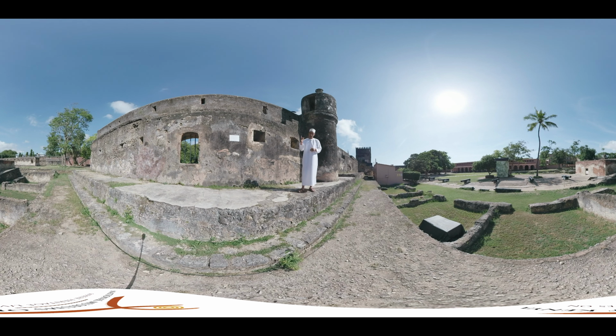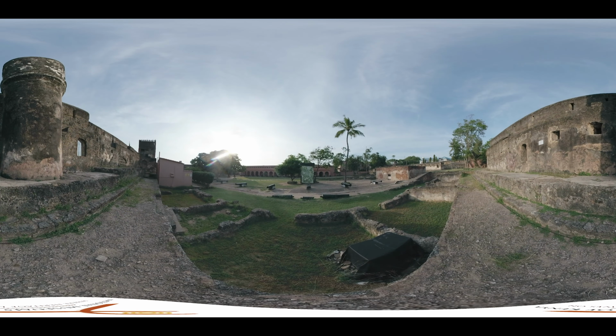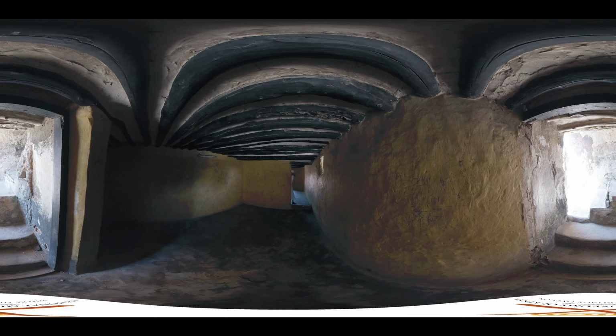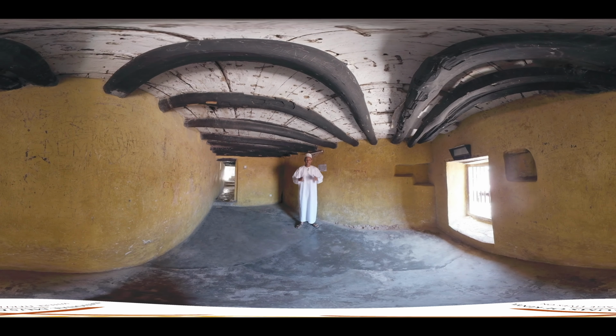Now, off to our last stop, where I have a very interesting story that will surprise you the most. Let's head off to the gunpowder room. Ah, there you are. Right through this way, please. The gunpowder room is above the guard room, right next to the exit.